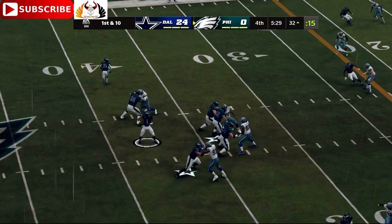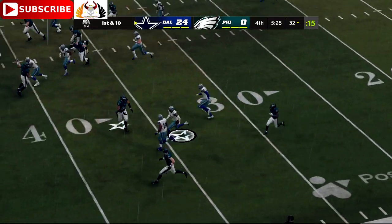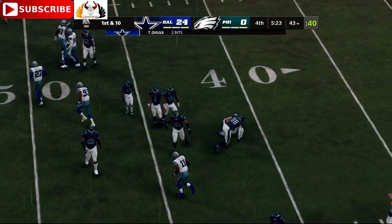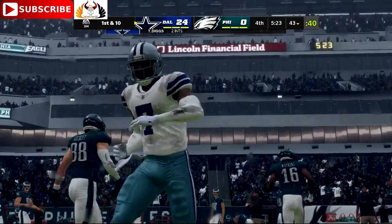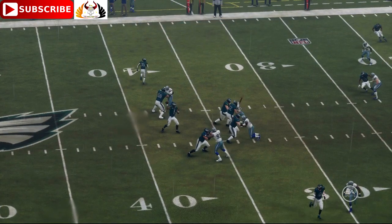On 1st and 10, it's Ertz. They're trying for Rager, but it's intercepted. Picked off by Trayvon Diggs. And the Cowboys will take over here as they get it up to the 43-yard line. Another solid game-changing play for this defense with the interception.